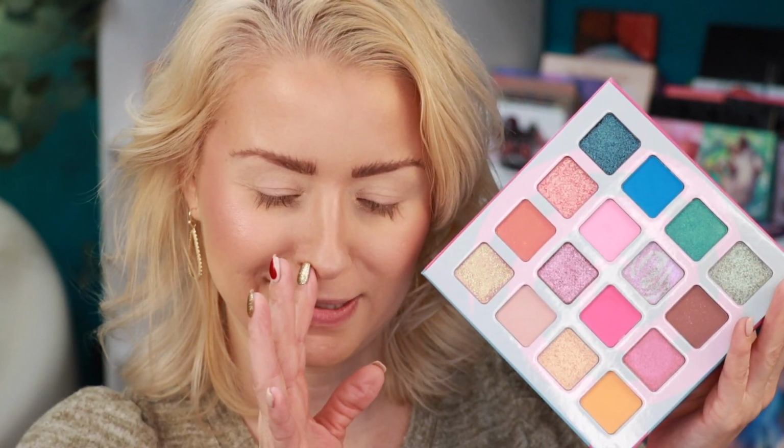If this doesn't get you in the springtime spirit, I don't know what will. I know a lot of you are still going through crazy cold winter weather. Thank God in South Texas, I don't mean to brag, but we've had a string of beautiful sunny days down here. I don't mean to make anybody feel bad. But this palette really puts me in the springtime spirit.